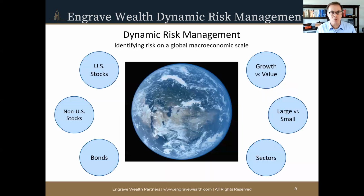When we look at the global marketplace, how do we know whether to use stocks or bonds, US or non-US, growth or value, large or small? What type of sectors do we use? Folks, all of that begins with a simple view of market risk.